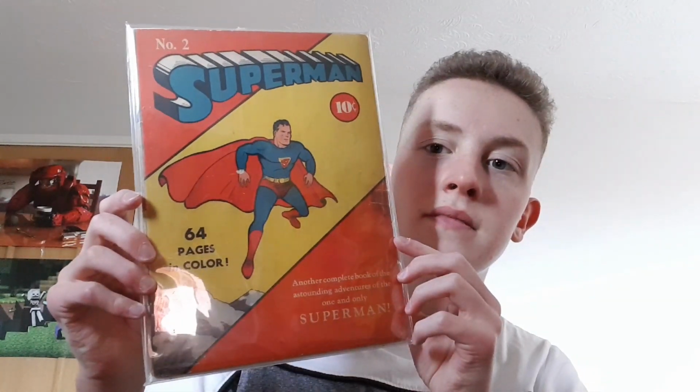It's so cool to have a Superman 2. It's beautiful. And people will say, oh, you're cheating with having your dad giving you that. I know technically I didn't buy this one, but it's amazing. I'm lucky enough to have them up in my room and to be able to have them.